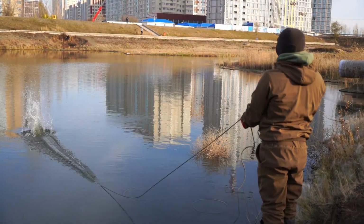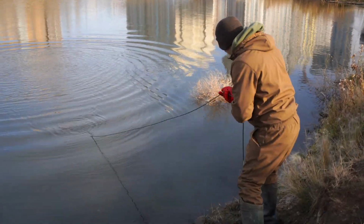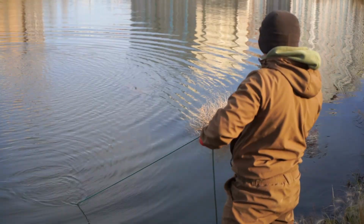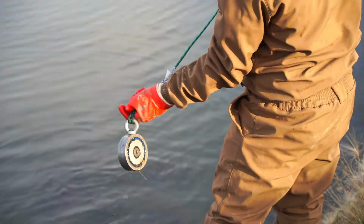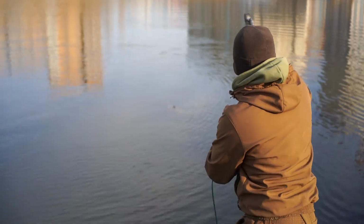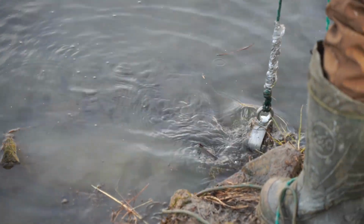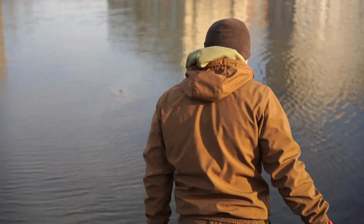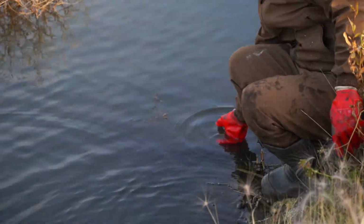So, let's throw more and see what else we can get out of that place. It's getting slippery here, so slippery. Okay. Do we get something? No, the magnet is empty. So let's throw a little bit further. Yeah, now I can feel something. So let's be careful and let's try to get that thing out of water very, very carefully. No, it's still empty, but I saw another interesting thing. I saw another bottle right here, another plastic bottle.